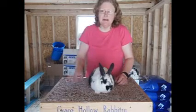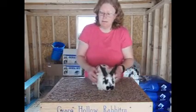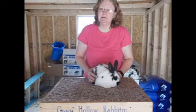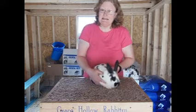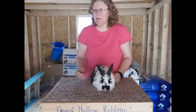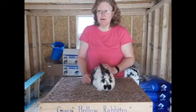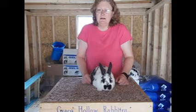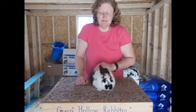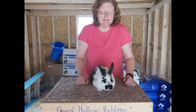Now a senior buck has to meet senior requirements. So a minimal of 9 pounds, maximum of 11 pounds with an ideal weight of 10 pounds for a New Zealand buck. For a senior doe, you're looking at a minimal of 10 pounds and a maximum of 12 pounds with the ideal weight being 11. So if you're looking to show New Zealands and you're curious about weights, that's the weight guidance for your classes. Juniors is 6 pounds up to 9. And then we went over intermediate and senior.